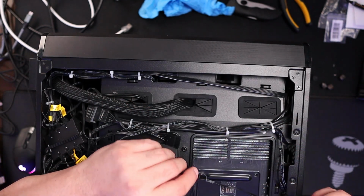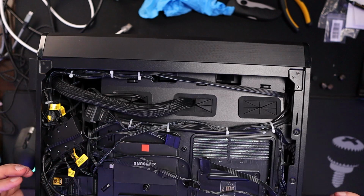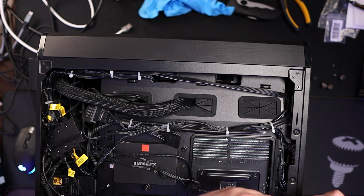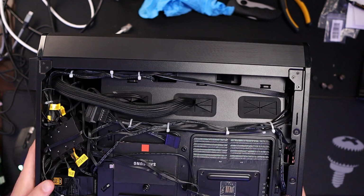And I feel like these fans are probably a problem, but maybe we won't need to do that. This is Corsair's old system with a whole bunch of power just for basically all of the RGB, which is really annoying. It was not worth the time and effort. Anyway, let's flip it back over. And let's get that out. And let's get the CPU out.